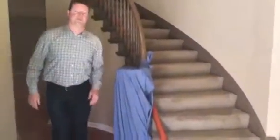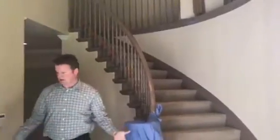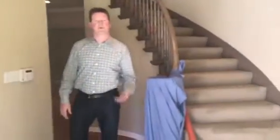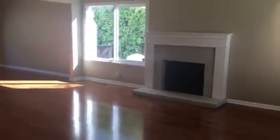So we come into the entryway. See the sweeping staircase creates a grand effect, a nice spacious entry. We come on inside. If you pan to your right, you can see the living and dining rooms. Those will be beautifully staged in just a few days.